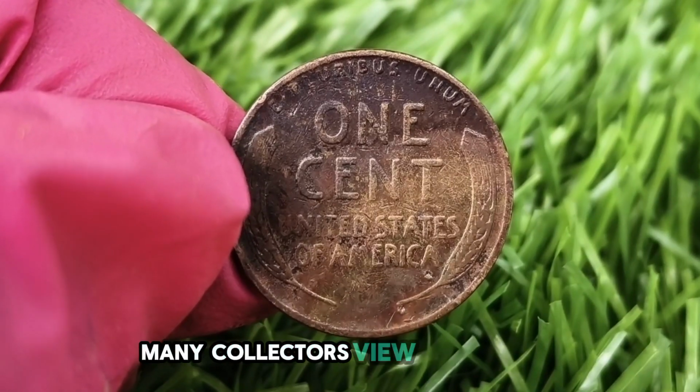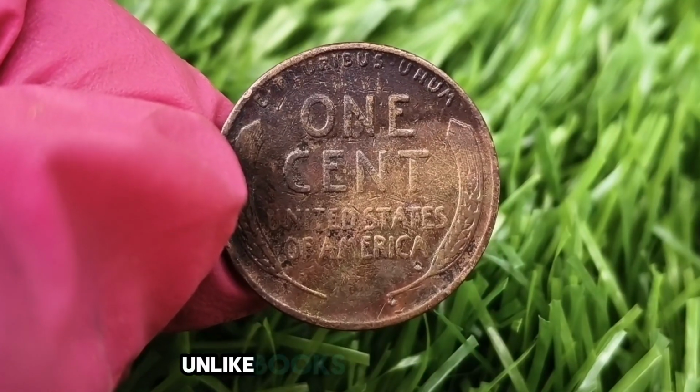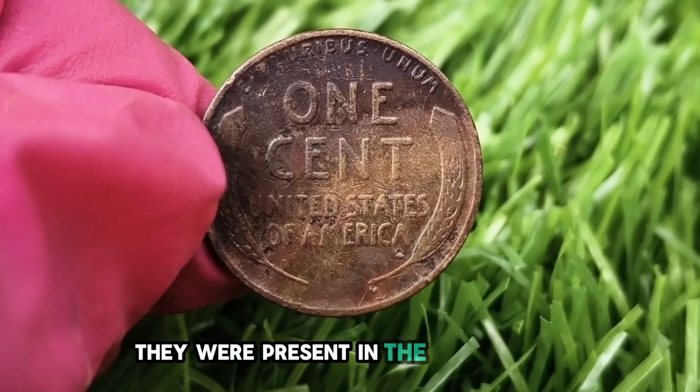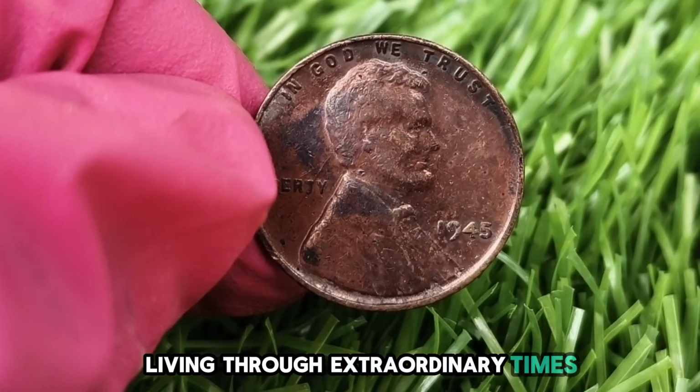Many collectors view old coins as historical documents struck in metal. Unlike books or photographs, coins actually circulated during the events they represent. They were present in the pockets and purses of ordinary people living through extraordinary times.